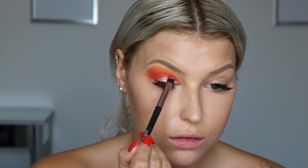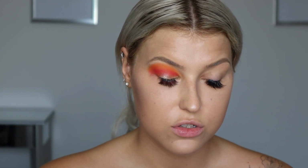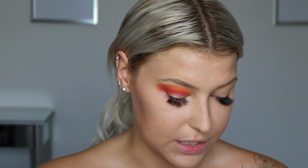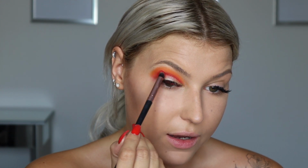God, I actually really like this palette, and they are really pigmented, and there's just hardly any fallout. I mean, I've already done the rest of my makeup, and I was a little bit like, maybe I shouldn't, because with my Lorac palette, for example, the fallout just goes everywhere. Guys, I love that. It's just really simple, but really pretty.